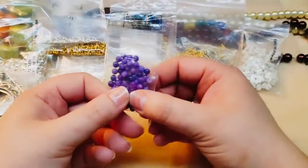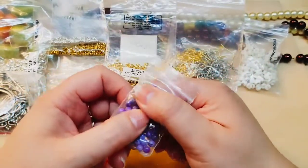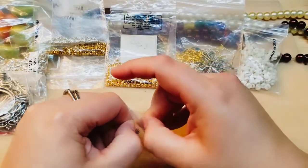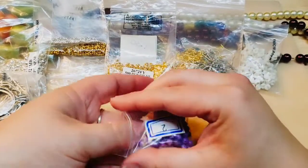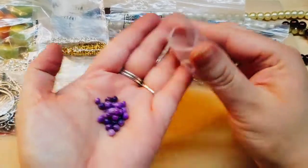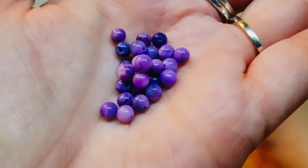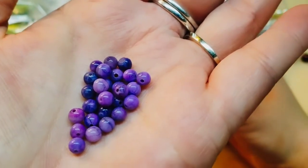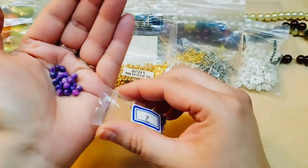These are some purple beads, and they are a gemstone. I would guess they are an agate. They're very, very pretty. Let me pour some out for you. And they're a super, super tiny 4 millimeter. So, beautiful little beads.